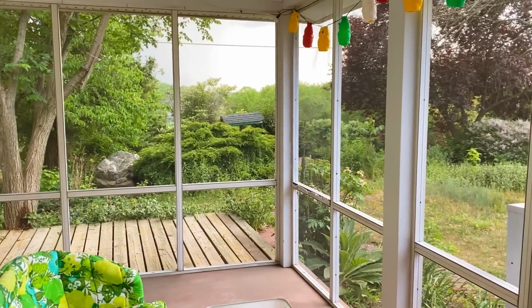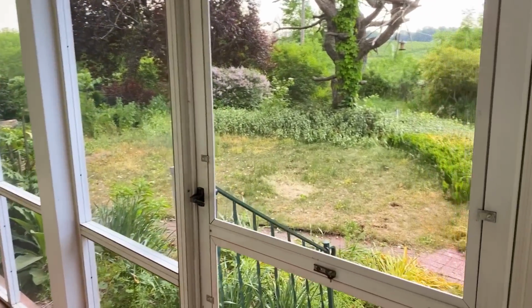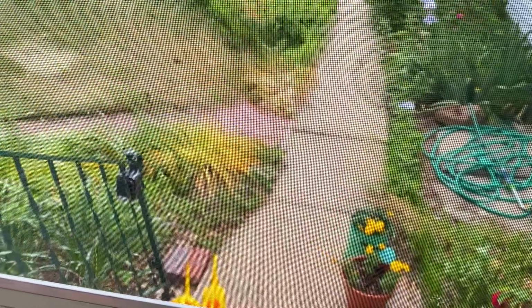Then right after I set up the patio, it started to rain for the first time since I've lived here, and I was so excited that I could sit out on the patio and listen to it rain.